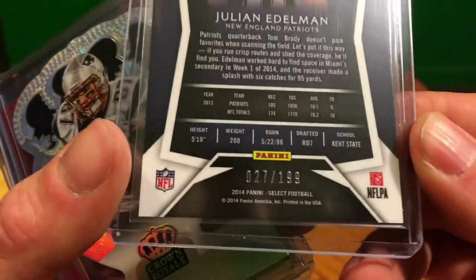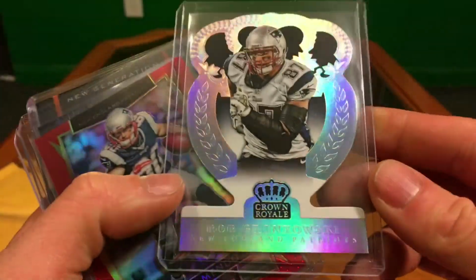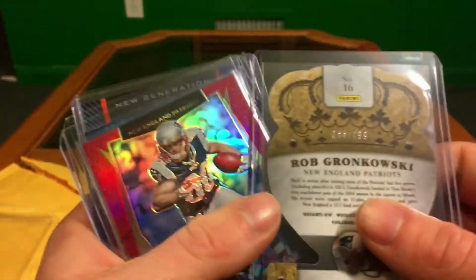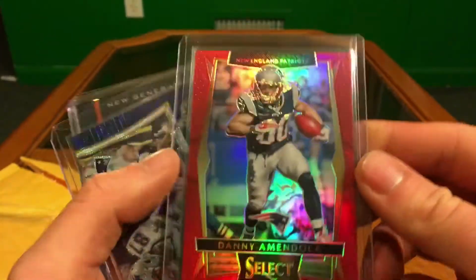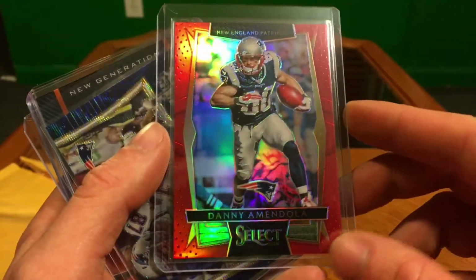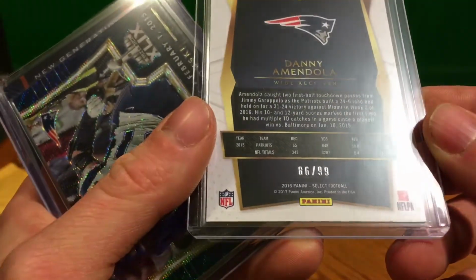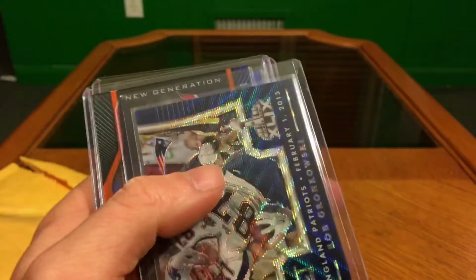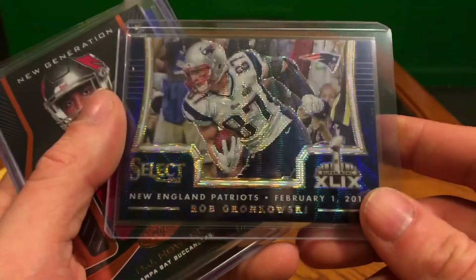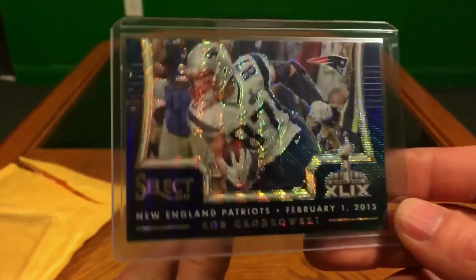Julian Edelman, another pink select. This one is 27 of 199. Rob Gronkowski, Crown Royale. This is 44 of 199. We got a red prism Danny Amendola, select Danny Amendola, 86 of 99. Here we are, Rob Gronkowski, another Super Bowl select card.